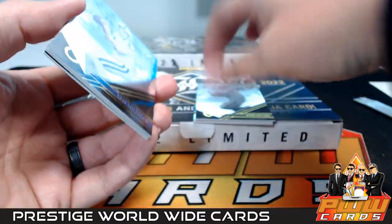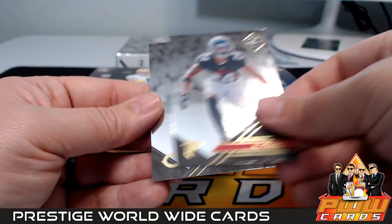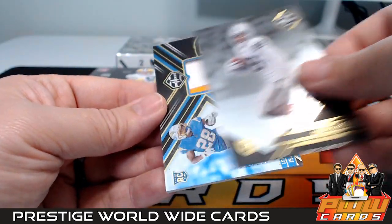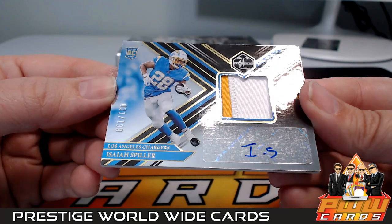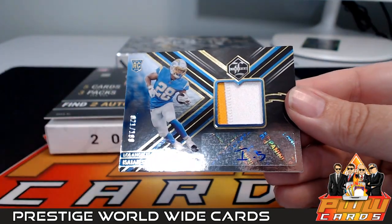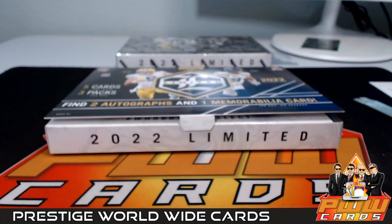Pack three from box number six. Sam Ehlinger, AJ Terrell, David Montgomery, Josh Jacobs, and then how about this for the Chargers? Isaiah Spiller, number to 199. Little two-color RPA there going out to LA and Guy B. Guy, congratulations. That one's coming to you.